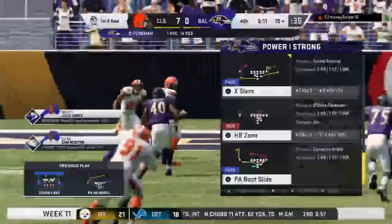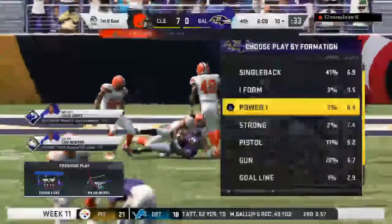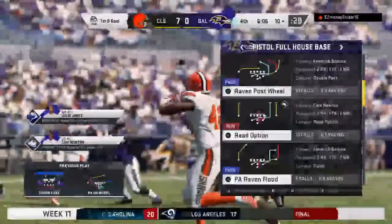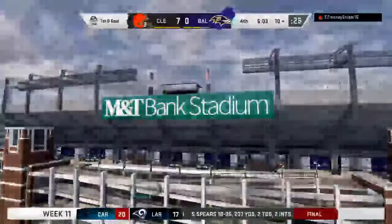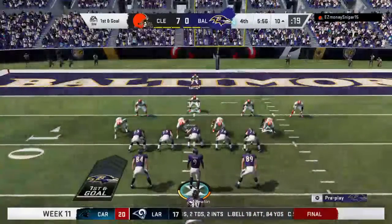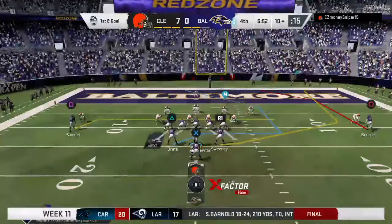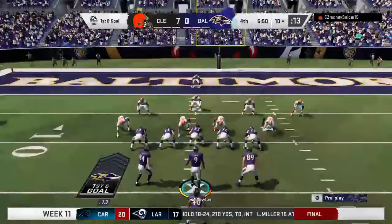Some collective exhales over there on the sideline. A big pickup through the air on 4th down to bring up 1st and goal. A looming decision to make on the conversion, down 7. But first things first, they need to score as they come up on 1st and goal.